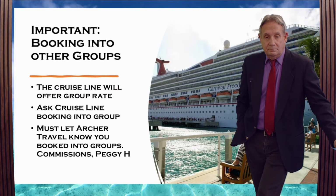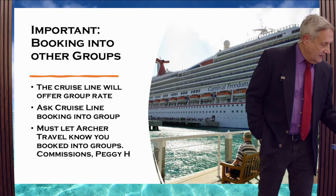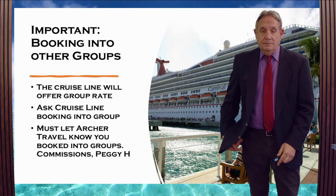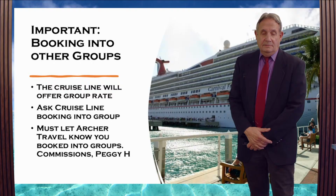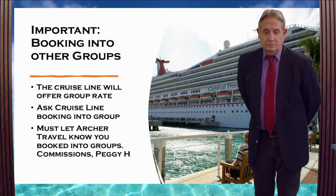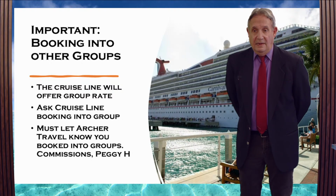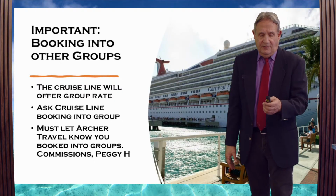Now, there are other ways of going about this, because sometimes, especially with Royal Caribbean, our consortium, Travel Leaders Network, may have a group on that particular booking. Well, you can sell into the TLN groups. You will, in fact, receive your full commission at 16%. But when you are filling out your commission tracking form, you need to let the commission department know that this is a Travel Leaders Network group booking. Because that's how commission will come over. Otherwise you're calling us going, where's my commission? Well, because you didn't tell them it went through TLN.